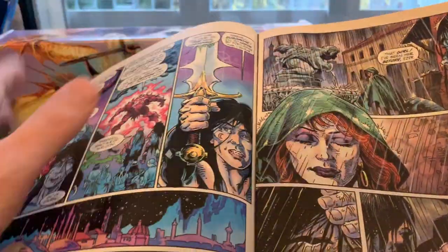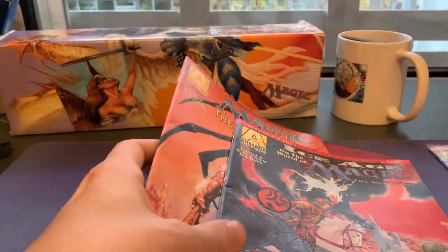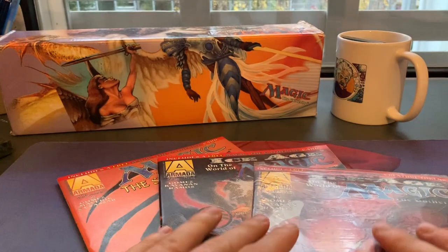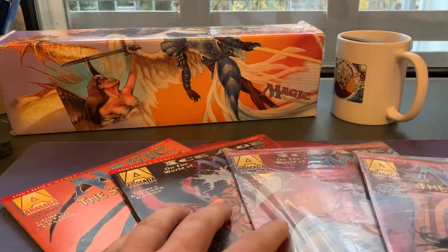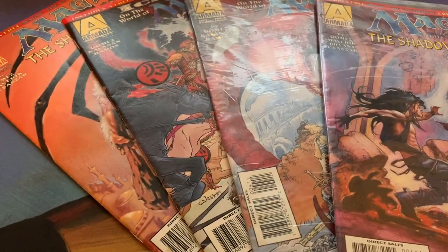Okay, so this was the mail day I wanted to share with you. We have no magic cards, but we do have a lot of magic comic books from Armada. Petra, thank you so much for these. I'm definitely going to send you something back. Not sure what yet, but I'm going to dive into my cupboards and see if I can send something back to you. Thank you so much for sending this over.